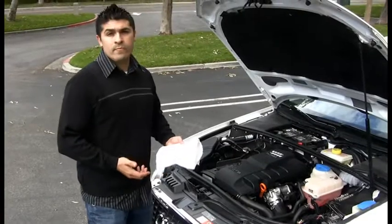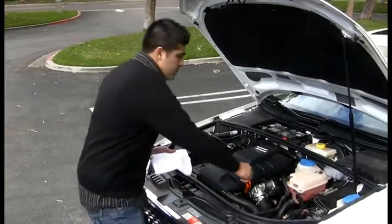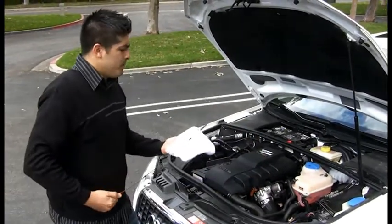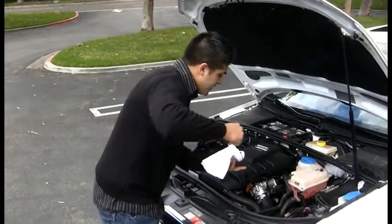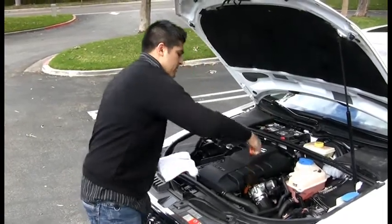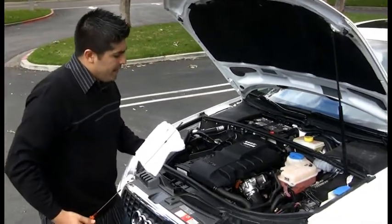So the first thing that we're going to do is pull out the dipstick and check the oil level. Now, what I like to do when you pull it out is wipe it off first really quick to make sure that you get any of the residue off there. And then you're going to put it back in so you can get a nice clean reading. Pull it back out. And what we're really looking for is the level.